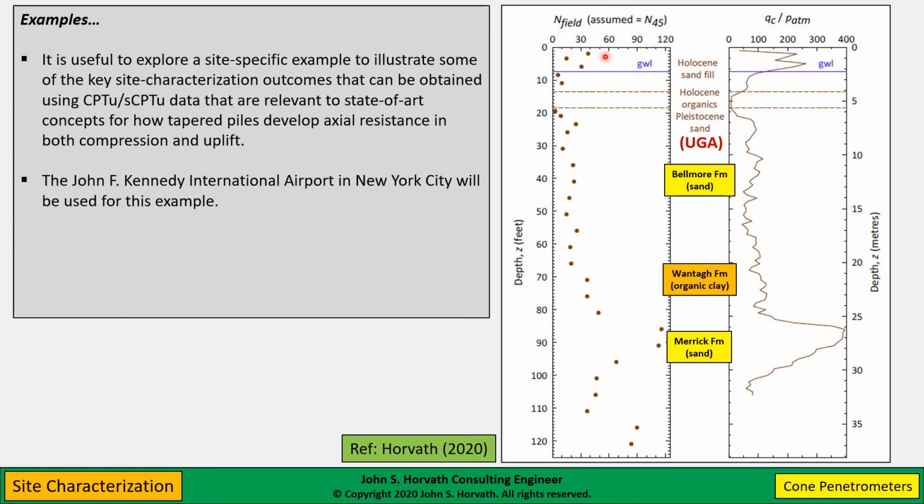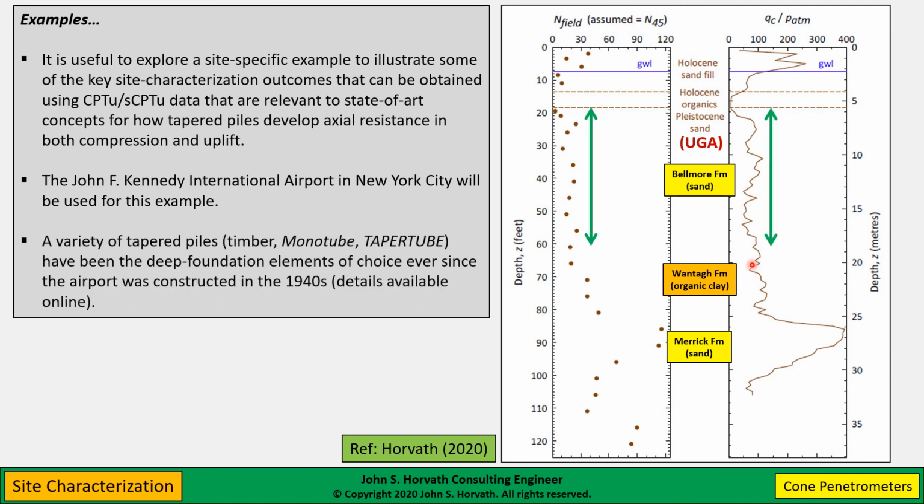And you can see typical profiles of field N values. In this case, they correlate to N45 values. And this is an uncorrected tip resistance that has been non-dimensionalized to atmospheric pressure. So this is a very, very typical profile throughout most of Kennedy Airport.